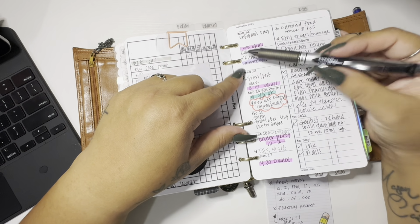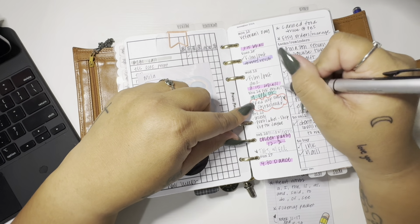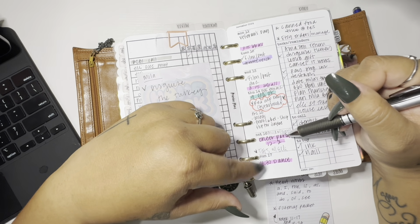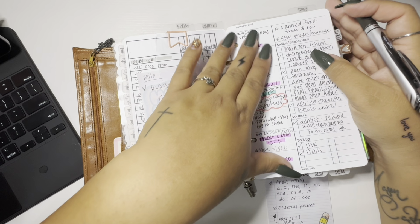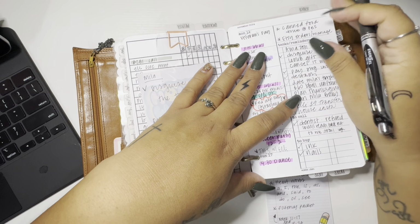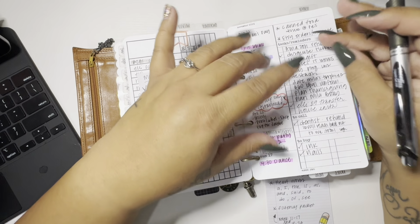So this is what last week turned out looking like, and I really love it. I love this insert. I'm really liking the one page thing, especially right now. We're not that busy. Life is kind of chill, which is so weird for us because we're used to just being on the go, and having all sorts of sports and stuff, and yeah, so it's kind of nice right now.